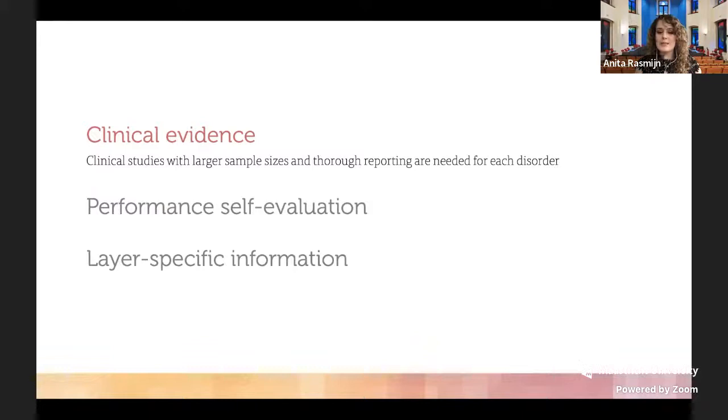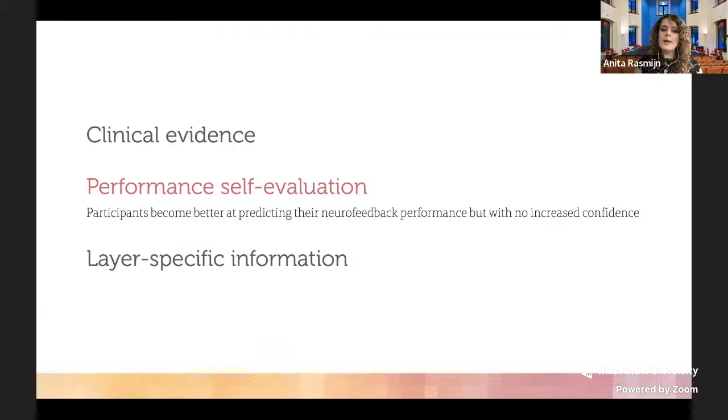In terms of training, we see that participants do become better at predicting their neurofeedback performance with training, but they do not seem to increase their confidence, which might have important implications, for example, for transfer runs or any other situations where neurofeedback information is not readily available.